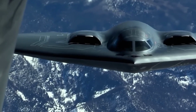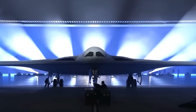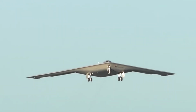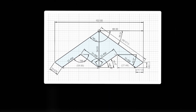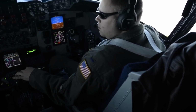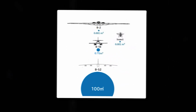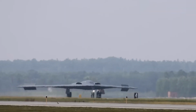The B-2 costs a staggering $2.2 billion per unit, while the B-21 comes in at $692 million, less than a third the price. It's smaller, yes, wingspan down from 172 to 132 feet. But don't let that fool you. The tech packed into this thing is insane. Triple the capability, 360-degree stealth, and a radar signature so tiny that experts compare it to a mosquito. Seriously, tracking this bomber is basically impossible.